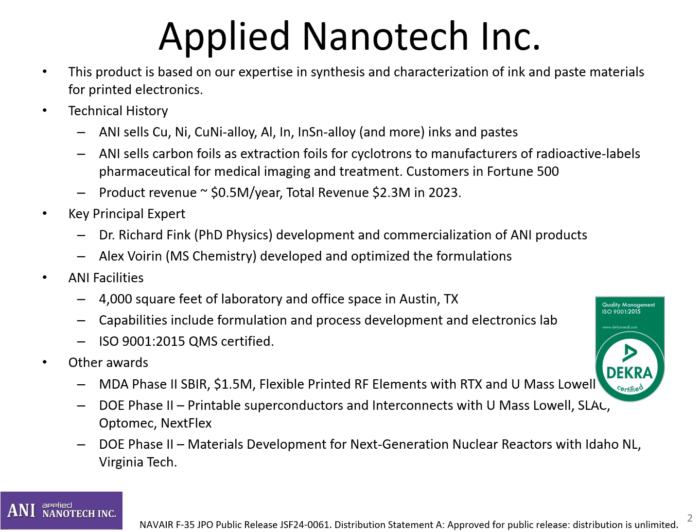This product is based on our expertise in synthesis and characterization of ink and paste materials for printed electronics. Our technical history includes sales of copper, nickel, copper-nickel alloy, aluminum, indium, indium tin alloy, and more inks and paste materials. Applied Nanotech sells carbon foils as extraction foils for cyclotrons to manufacture radioactive labeled pharmaceuticals for medical imaging and treatment. Our customers are Fortune 500 companies.